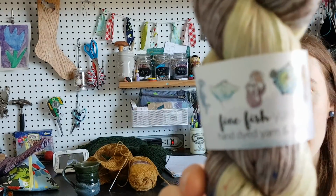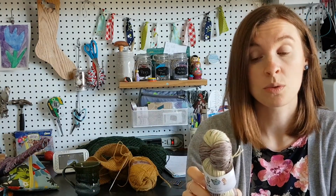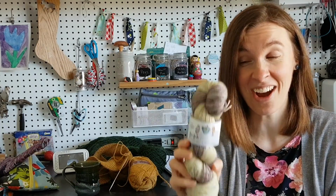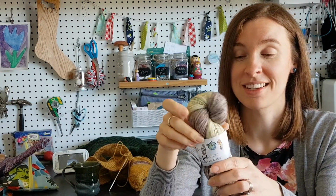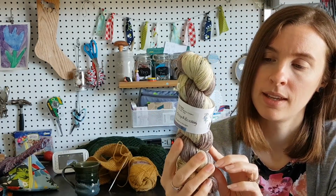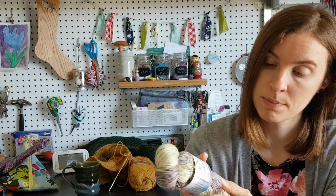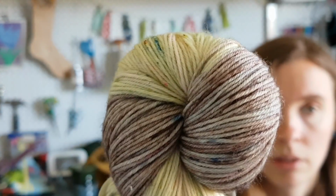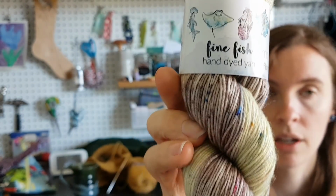Fine Fish Yarns. This is the Core, is it Cora? Core sock. 75% superwash merino and 25% nylon. The colorway is Bebop and Rocksteady, and I was like, oh my gosh, it's turtles! I used to watch Turtles growing up, so that's a great reference, and I can't wait to knit this one up and see how it looks. The lighter color has a green tinge to it, and the darker, I thought it was purple, but I'm thinking it's actually brown. Let's see if I can get up close for you. So Fine Fish Yarns. And you can check her out.